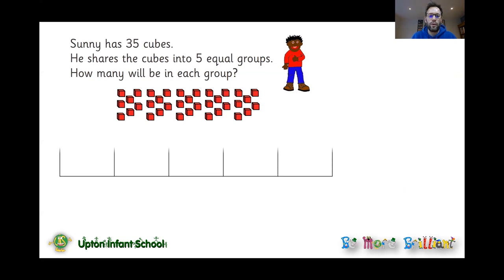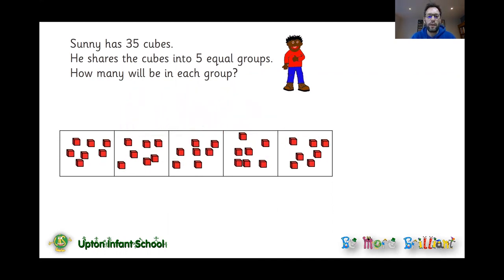So I'm going to draw 5 equal groups, and I'm going to share them out equally. One for you, one for you, one for you, and so on. There we go. I've shared them into 5 equal groups. Every group has got the same, and every group has got 7 cubes in it. So to solve this question, he's got 35 cubes, he shares them into 5 groups, and he's got 7 cubes in each group. 35 divided by 5 equals 7.